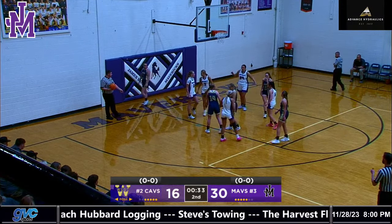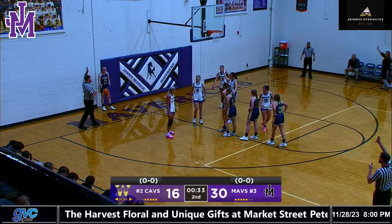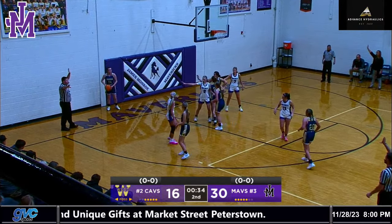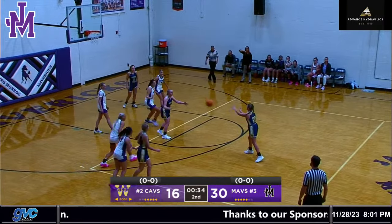And with that, Aaliyah Hill is going to take a seat, and Mathis is going to come back in. Now, two players for the Mavericks on the court right now with two fouls. That's Mathis and Borowski. Lights just flickered in here a little bit. Hopefully, they're not going to go out.